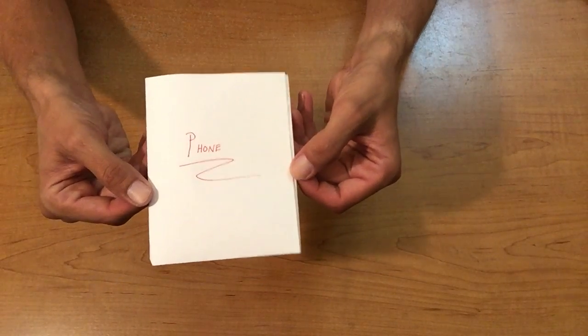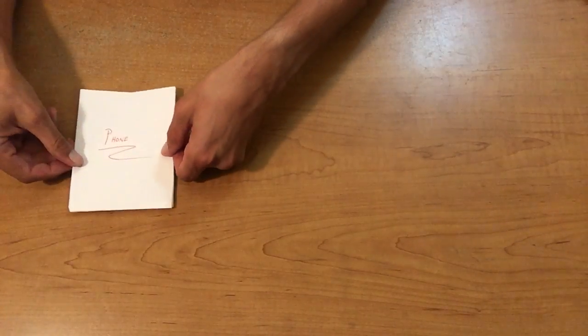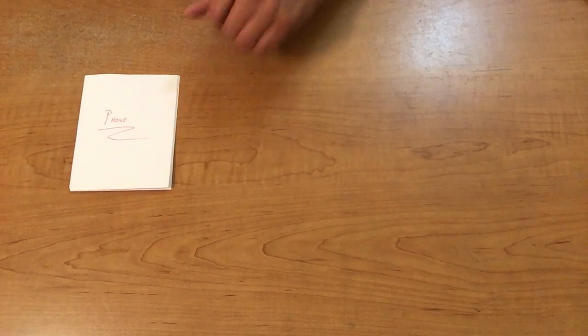My name is Jeremy, and today I wanted to do an EDC pocket dump. The first thing that I always have on me is going to be my iPhone. I use the iPhone 6 Plus, but I also use that to film my videos, so I can't show you the phone. So this is going to be my phone stand-in today. So again, that's going to be the iPhone 6 Plus.